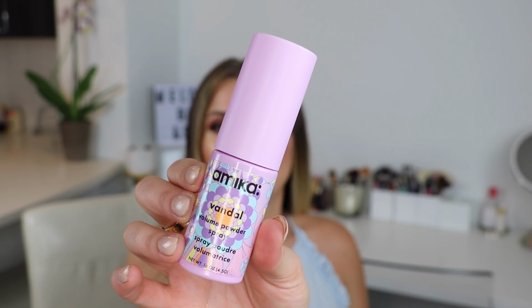All right, so the next thing I'm gonna talk about is a hair product, and I've been loving it recently. It's by Amika, and it's their Vandal Volume Powder Spray. I love Amika packaging. It is so cute. Everything smells so good. And I've used some of their texture spray before and I really liked it. It was like a texture hairspray.